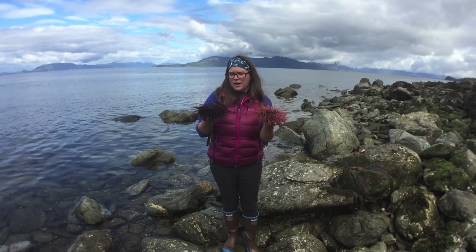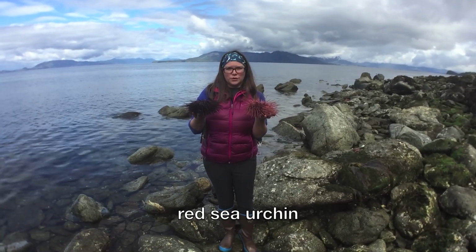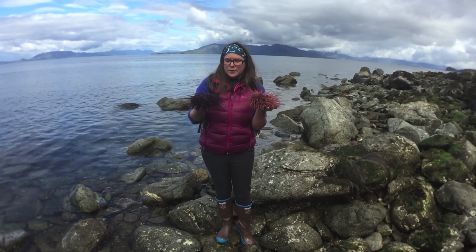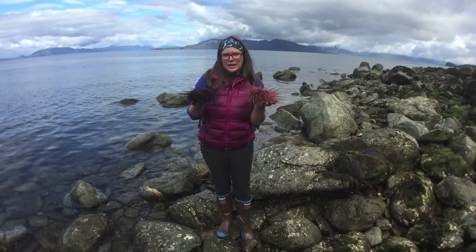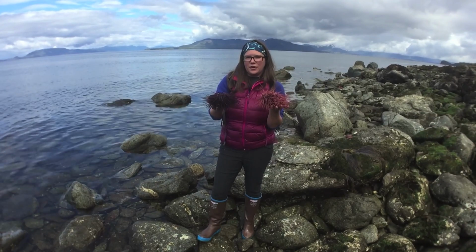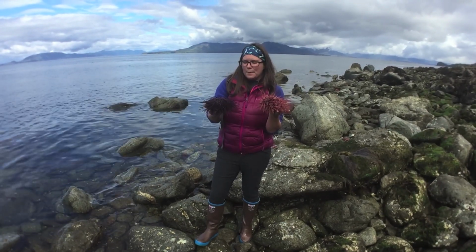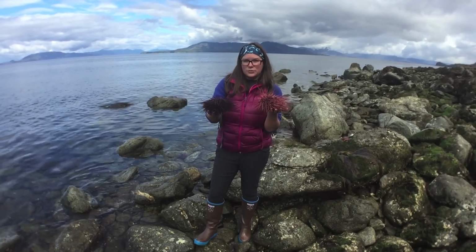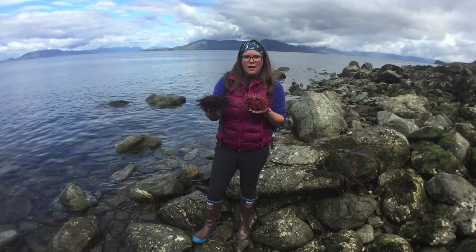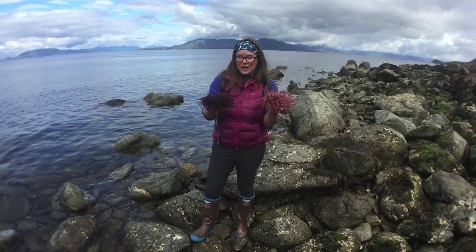So these are purple urchins, and they're one of the biggest urchins in the world. One of the really cool things about them is they only really have a couple natural predators, one being the sea otter, which we don't have any of here in Ketchikan. You can find them a little farther out because they were hunted for their fur. But because they don't really die naturally, they can live to like 300 years old. So if nothing kills them, they'll just keep living forever, which is kind of crazy.